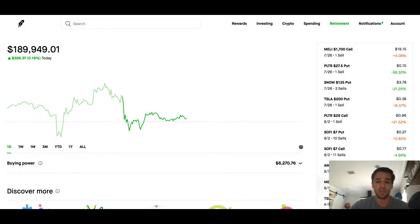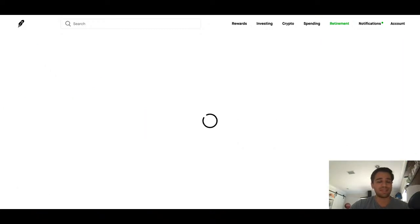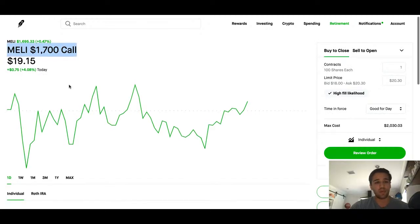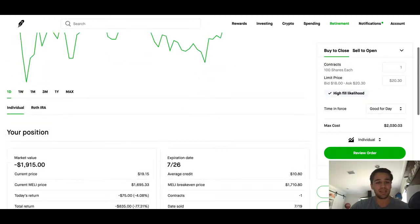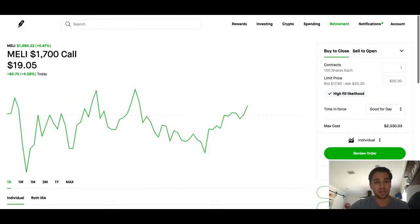But anyway, I bought this 1680 call, and right now I currently sold, at the beginning of the week, a 1700 one. Now this one, when I sold it, wasn't as close to the money as it is now. Obviously, I'm down on it $800. I'm not concerned.